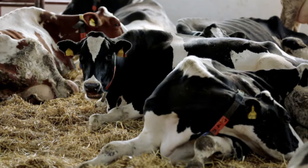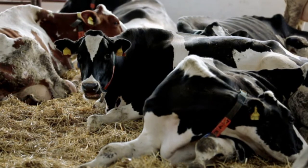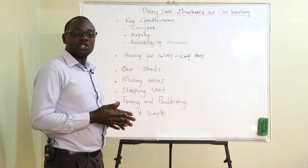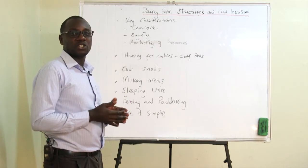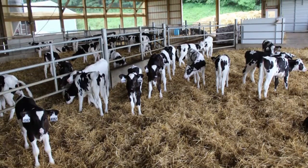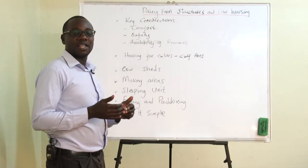The sleeping units should also be well designed to allow the cows to sleep comfortably. We should have enough space between the animals to allow the animals to turn while sleeping, and the sleeping area should also have enough space and ventilation to allow the animal to be able to survive and also to be comfortable within that environment. The sleeping area should also be well drained.